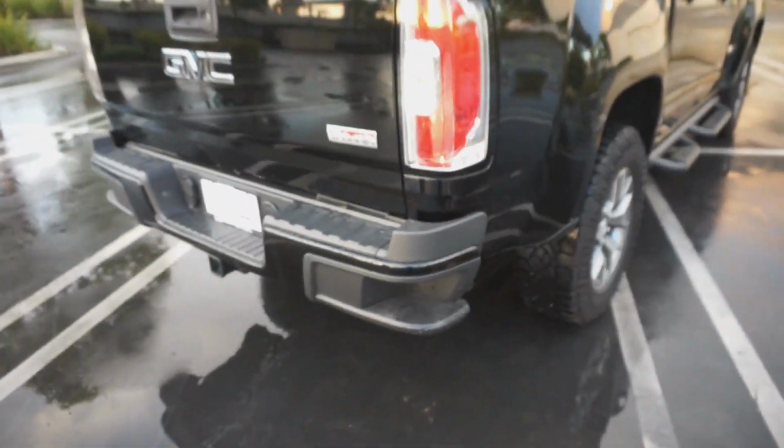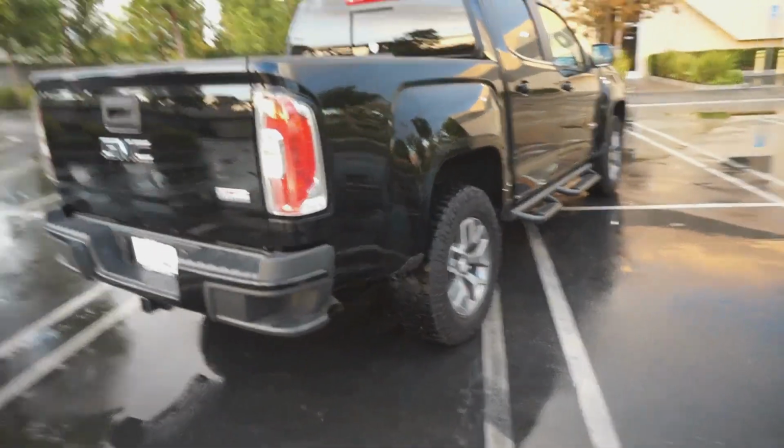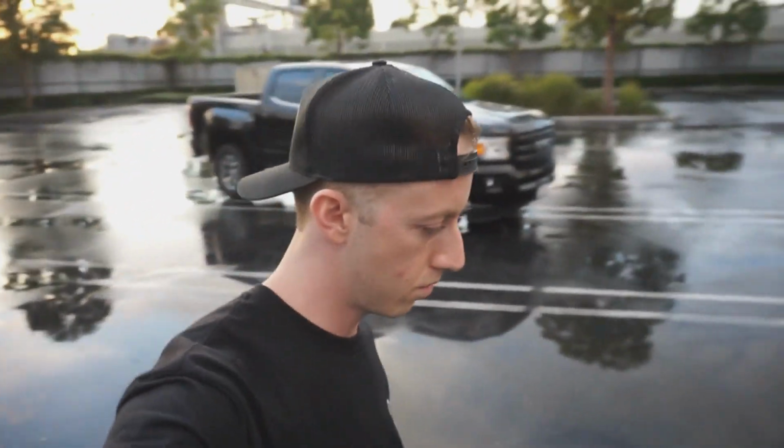It gives you a ton of leverage to hop in the bed of your truck, which is really cool. That comes in handy quite often. Also, I have the tow package, and this truck tows up to 7,000 pounds, which I think is extremely generous for a mid-sized truck. Let me avoid these puddles. Okay, there's a lot of water down here. I think overall though, this truck looks amazing.